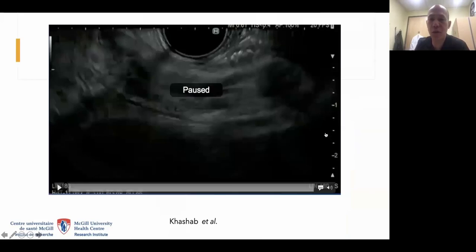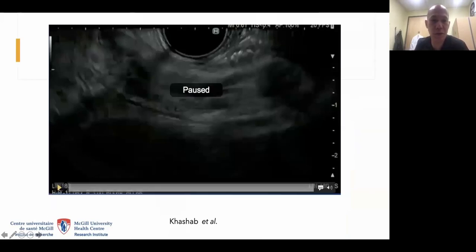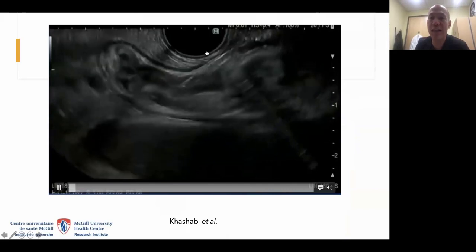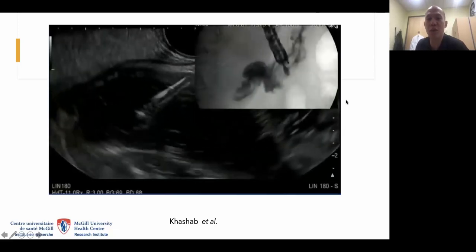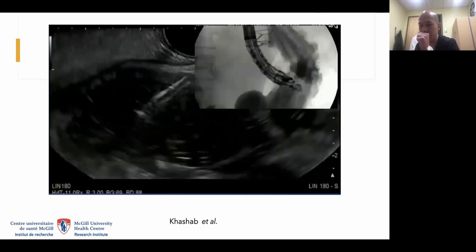I didn't video record any of our procedures, so there's no good videos, but I took a video from my mentor, Dr. Kashab. So this is how we do it. On EUS, you can see we're in the gastric pouch right now, and we've punctured the lumen of the remnant stomach, and we flood this with saline and contrast. And so you can see the stomach filling up here.